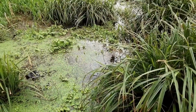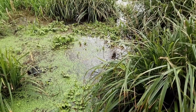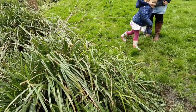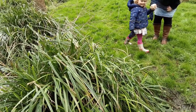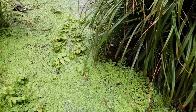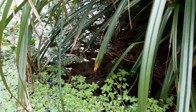Now, I've got a local expert who's going to show us where there's some springs. I've heard that there's some springs around here somewhere. Lorna? Hello, Lorna. Are you going to show me the bubbles? Where are the bubbles? Are they down here somewhere? I think I can see them. I don't know if the camera's going to pick it up though.